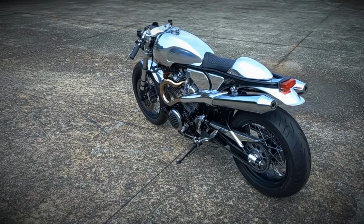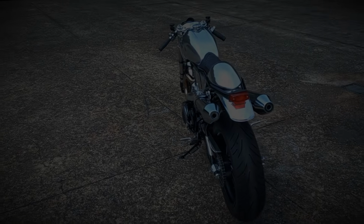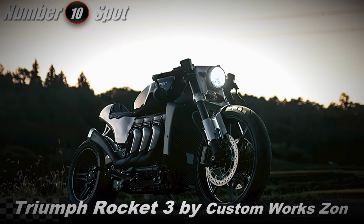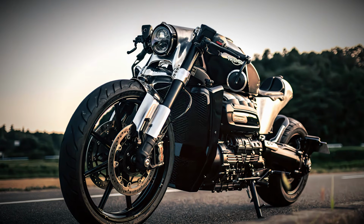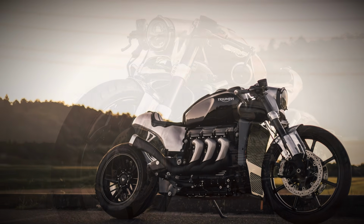So, let's begin with a machine that has the biggest production engine ever fitted to a motorcycle. This Triumph has a 2.5-litre 3-cylinder engine. And it means this build is not only bold, it's also a design nightmare.